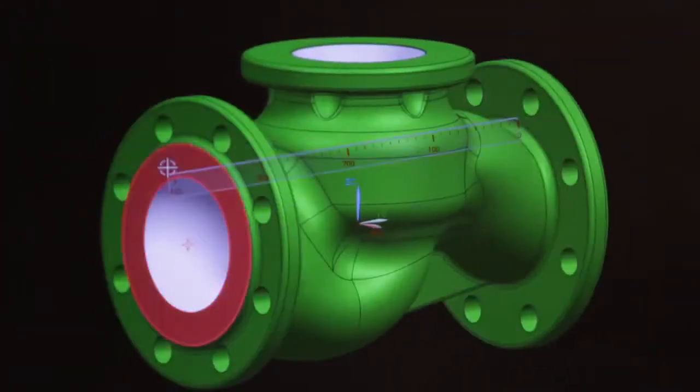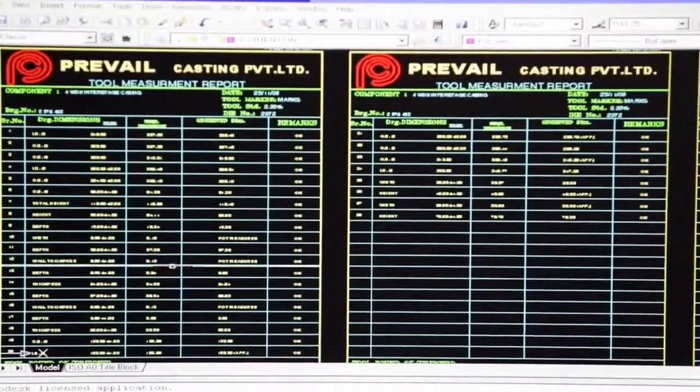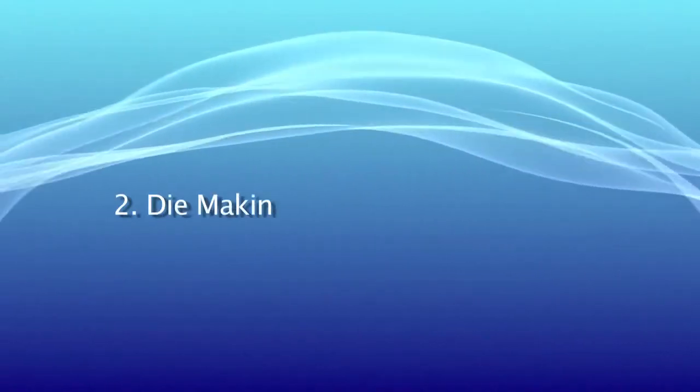Once the designing is done, all critical studies like assembly design, tool design, process material selection, and production planning and control are undertaken. The marketing department then sends a quotation to the client, and only when the quotation is approved, the final design is sent to the die making department. 2. Die making.